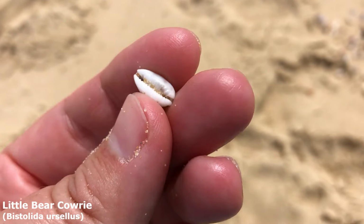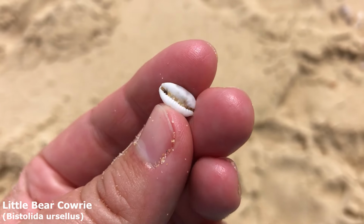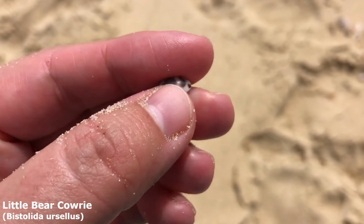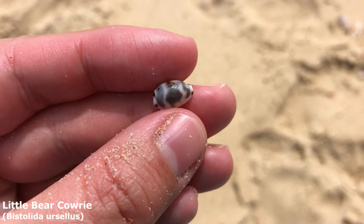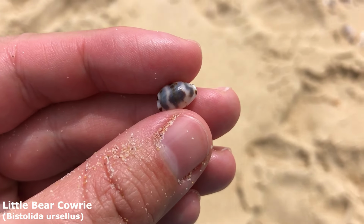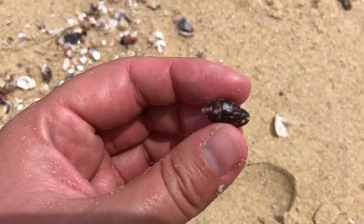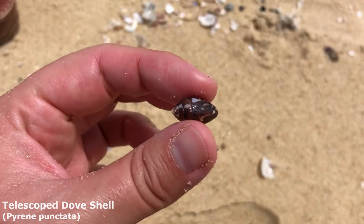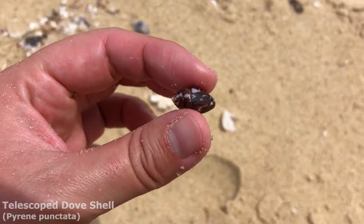I was expecting that to be a small-toothed cowrie because it is so small. And I found a few small-toothed cowries here the other day. Oh, it's one of those little bear cowries. I found a very nice shiny one of these a week ago, I think. Oh, he's just very adorable. A telescoped dove snail. I wonder if it was resting there properly or if whoever came out of the shoes kicked it away. Ooh, and another common one that looks like it's been kicked away.